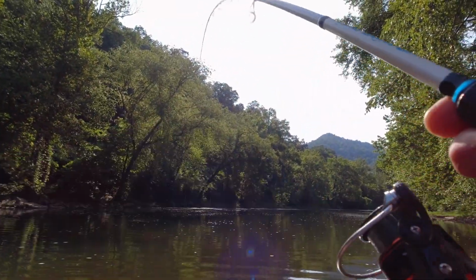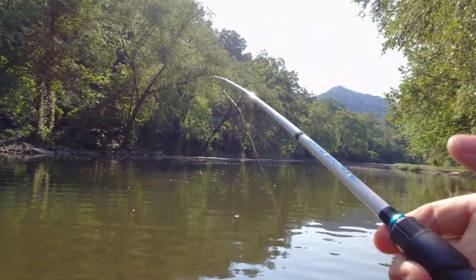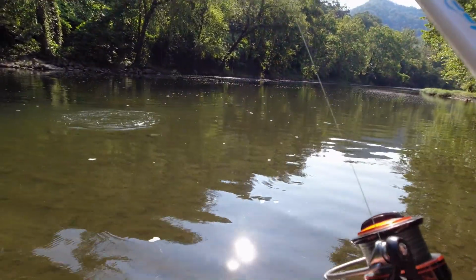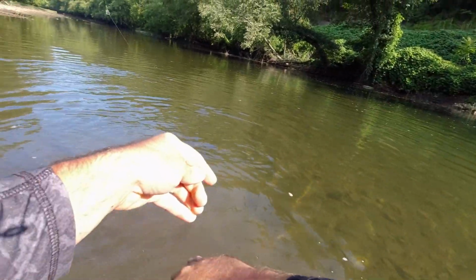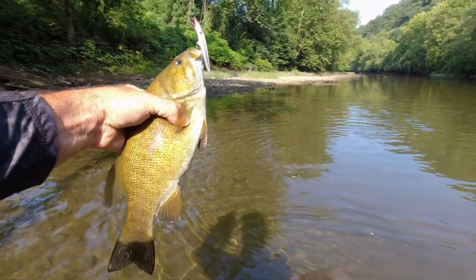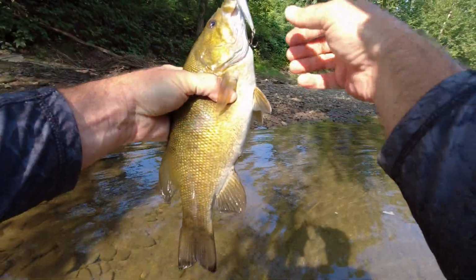There he is. He come up here, guys. Just using this as a topwater. All right, man. Nice fish right here, guys. I don't have my net. Let's try to get him in here. Nice smallie, man. Yeah. All right, guys. Look what a chunk here, man. This is a nice smallmouth.